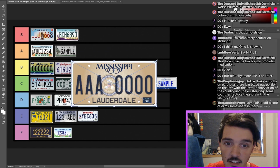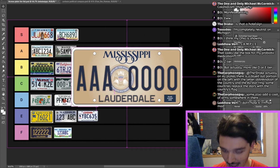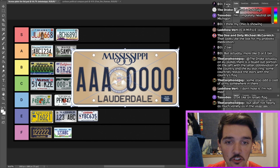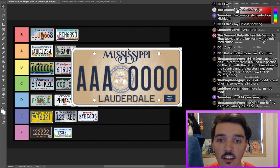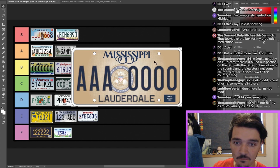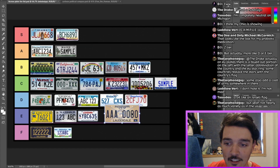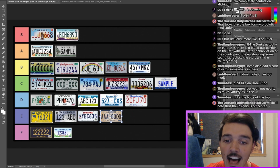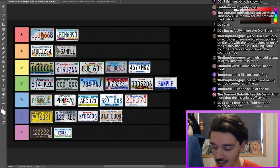Okay, Mississippi. This one just kind of fills me with a rage I really can't describe. I don't think it's bad enough to be in the F tier, but for having such a nice little almost metal print in the color there, and I love the way the S's loop together, but then to just have this generic logo in the background, that's going into the depths of the E tier for me. My eyes would not be filled with the happy chemicals if I ran across this plate.